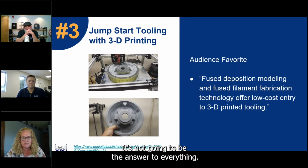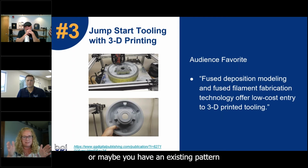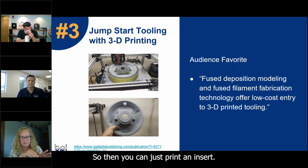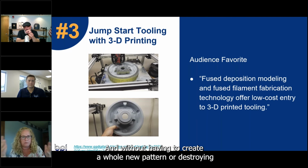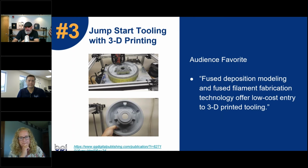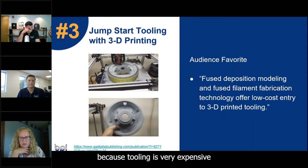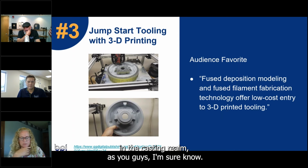It's not going to be the answer to everything. It's one tool in your toolbox. But this is kind of neat because it's for if you just need the one replacement part, or maybe you have an existing pattern that just needs one little adjustment for one part. Then you can just print and insert, without having to create a whole new pattern or destroying an existing pattern that you would then have to remake, because tooling is very expensive in the casting realm, as you guys I'm sure know.